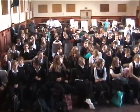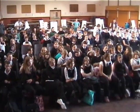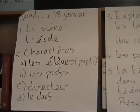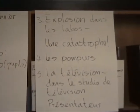Today all of the first year have been taken out to work on a modern languages project. They're developing their skills and working with each other, and they're also getting an opportunity to work on their French and German. All of the pupils have been put into groups to create a script which they'll be able to produce by the end of the period.